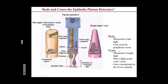Okay, so here's your rods and cones, your artistic rendition thereof. Your rods see what we call achromatic vision. They only see at night, and when you see at night, they only see black and white or different shades of gray. You're colorblind at night. You think you can see color, but your brain is lying to you. If light is shining on an object, you will be able to see color. But if you remove that light from the object, it will become a shade of gray.